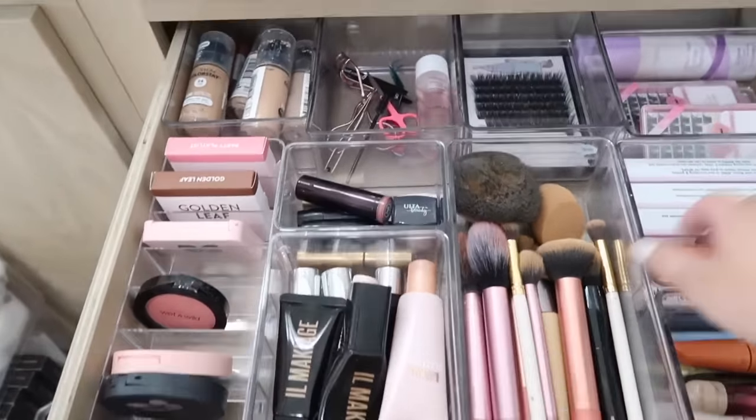Chase always does this to me. Do your husbands do that? So his side's definitely less organized. He has a system, but it's not my system, so I just try to let it go.